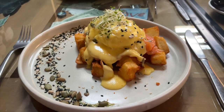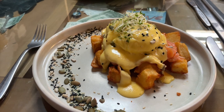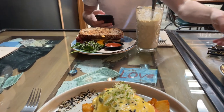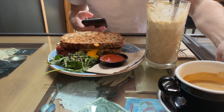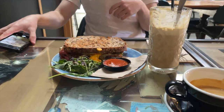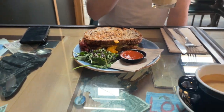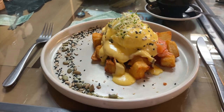So I took the plunge. I went for their Eggs Benedict on potato hash with smoked salmon, and it looks so good. And what's yours, Tom? Breakfast melt. Oh yes, I can testify to that. There is meltiness in there. It looks so nice. 10 out of 10 presentation.